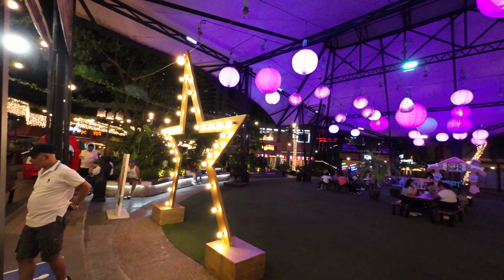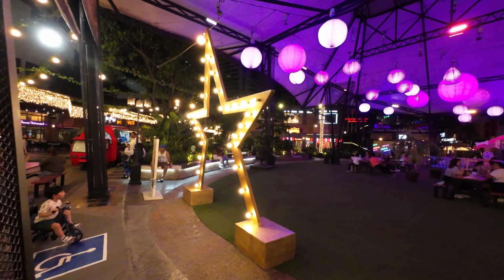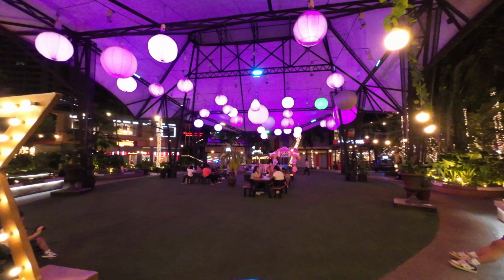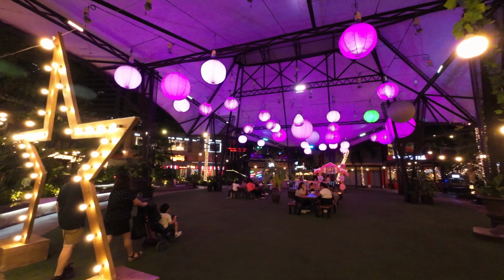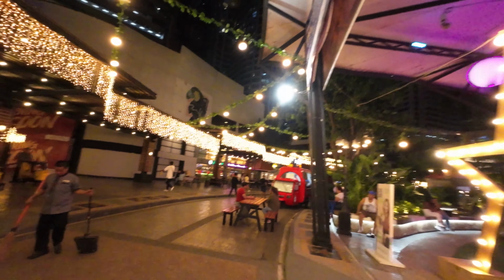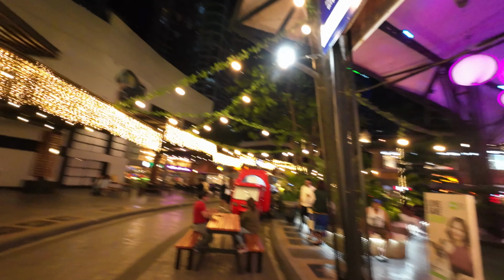Here's a really cool little photo op area. Take a picture right in front of the star right here. It's like a bark park, it's like a dog area. A lot of people are just sitting down hanging out here though. Oh, I think I lost my party. Let me go catch up to them here.